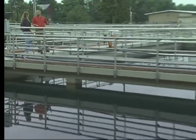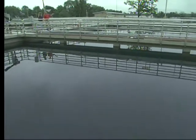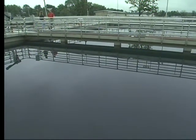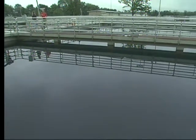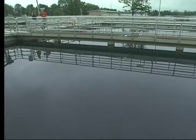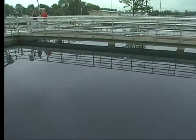So no different than your pool. If someone has a pool at home, it's a nice quiet place to be. The mud will settle to the bottom of these tanks, and the clear water will continue to go through these basins into our filters, where one of the final processes is filtering the water. So basically all we have is a big pool where we're trying to settle out dirt from the river.